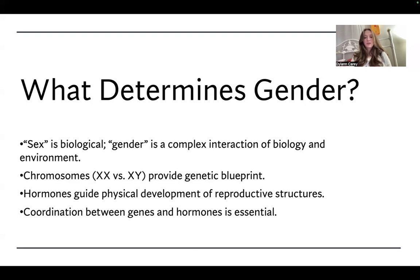What determines gender? Starting by distinguishing sex and gender, biologically, sex is determined by chromosomes, XX for females and XY for males. Gender is more of a complex interaction of biology and environment. The body relies on signals from specific genes and hormones to guide the development of internal and external reproductive structures. It's almost like a relay race. Chromosomes pass the baton to genes, then genes pass it to the hormones, and so on. Each step needs to occur in the right sequence and timing, showing how critical this coordination is.